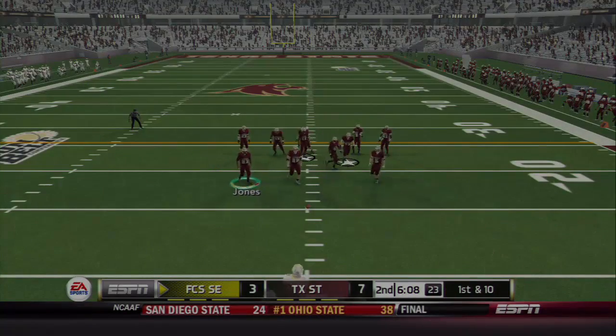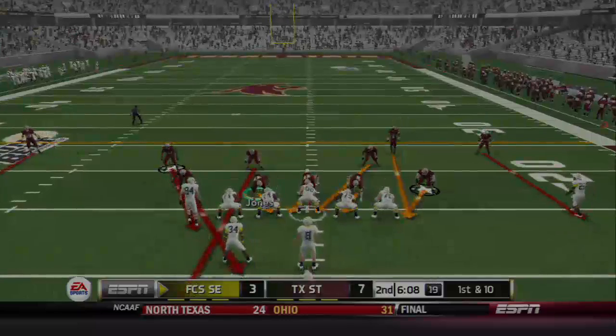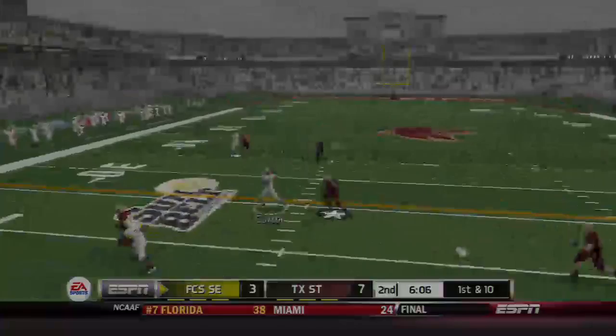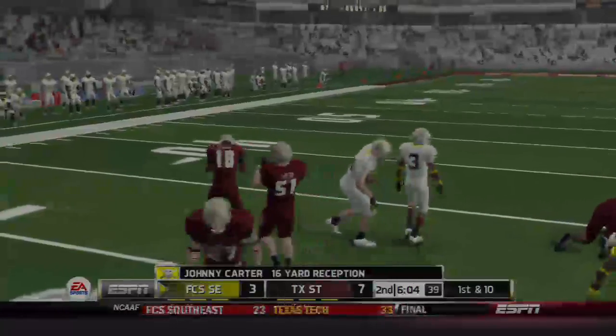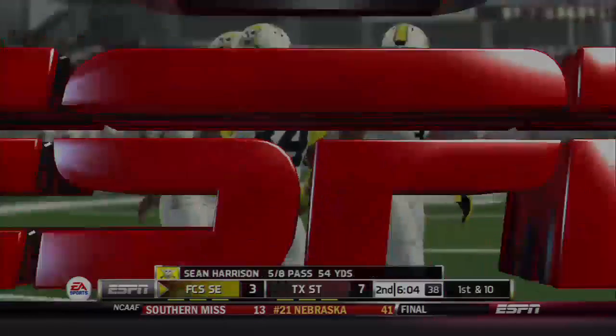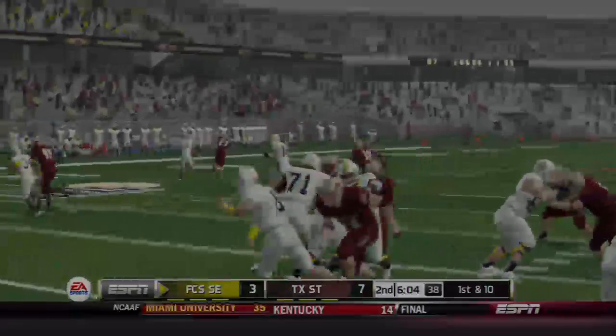Momentum swings have been fairly even, and with so little separation, this game can be drastically changed on just one or two plays. Quick throw. Tackle at the 31. And a nice pickup there. I'll tell you what, the defense gambled a bit here and came with the blitz, and the quarterback showed tremendous poise by making a good read and delivering a nice ball to the open man.